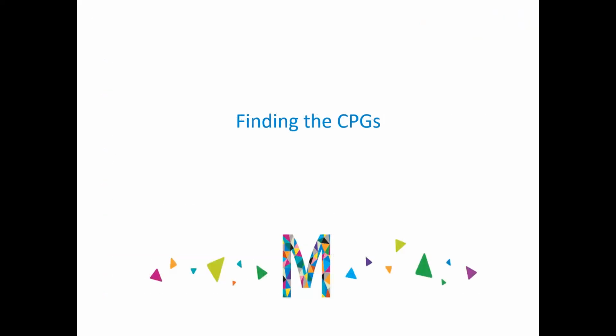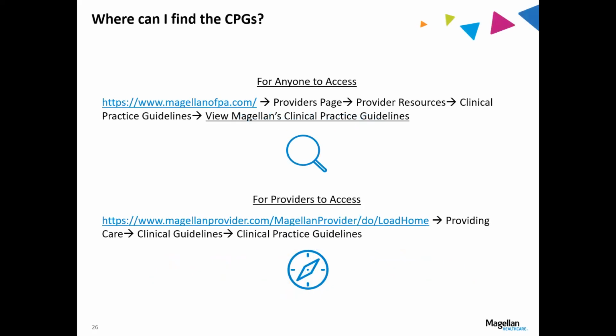So next, we are going to learn how we can locate the clinical practice guidelines. There are actually two different ways for us to locate them, and I'll go through each. The first way is for anybody to access, so that could be members, families, people in the community, schools, anybody that's not a direct provider. And the second way is for our providers to directly access.